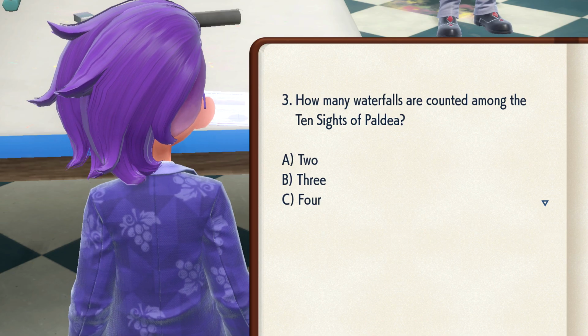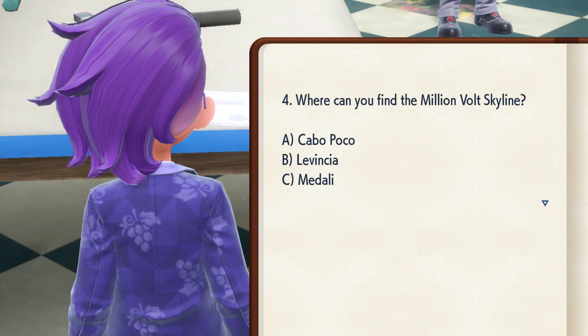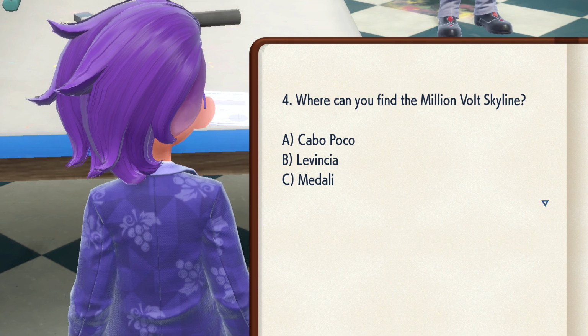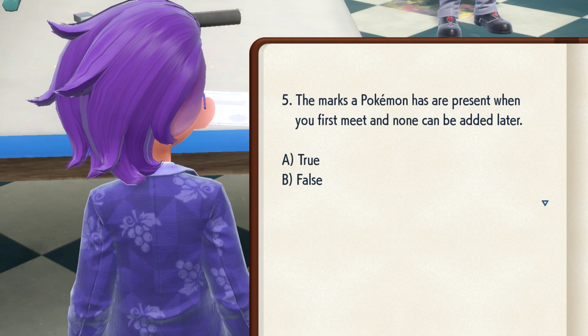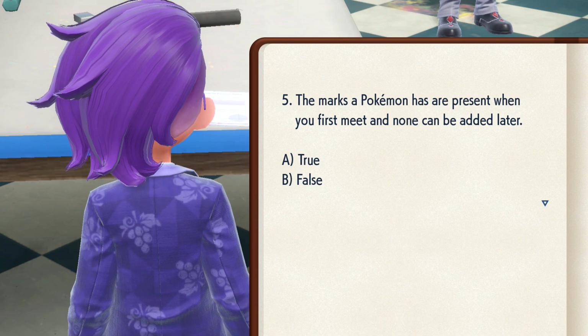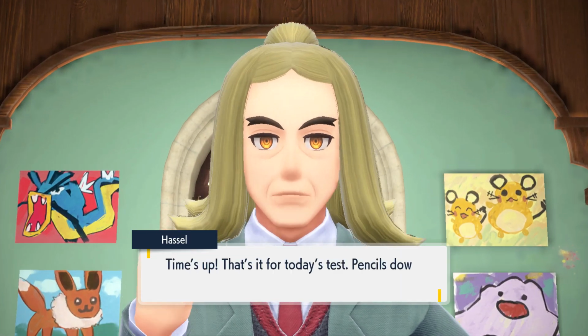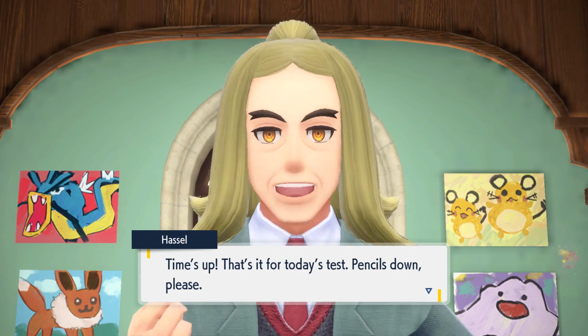How many waterfalls are counted among the 10 sites of Paldea? That would be 2. Where can you find the Million Volt Skyline? That would be Levincia. The marks of a Pokemon are present when you first meet them, and none can be added later. That is false. Time is up! That is it for today's test. Pencils down, please.